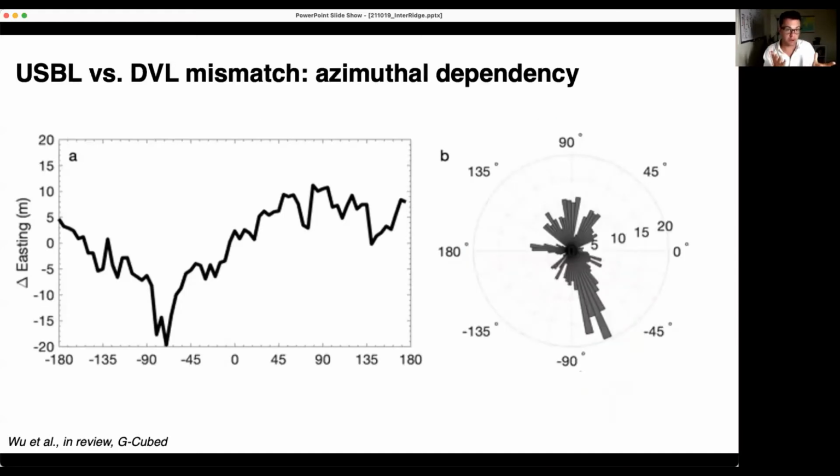So we found that there were quite a lot of artifacts in the details of some of the AUV data that we'd seen here and elsewhere. And so we did some data mining to see why that was. And it turns out that there's an azimuthal dependency in the mismatch between our USBL fixes, so that acoustic leash between the vessel and the vehicle, and the Doppler velocity log, or the dead reckoning position.